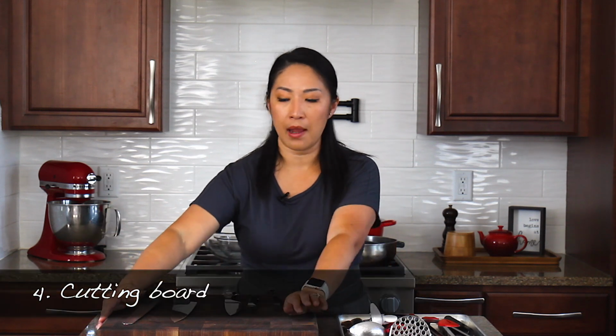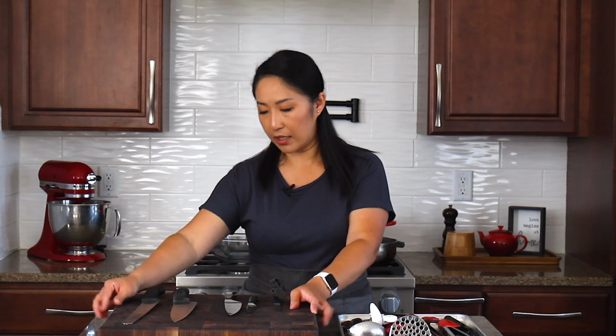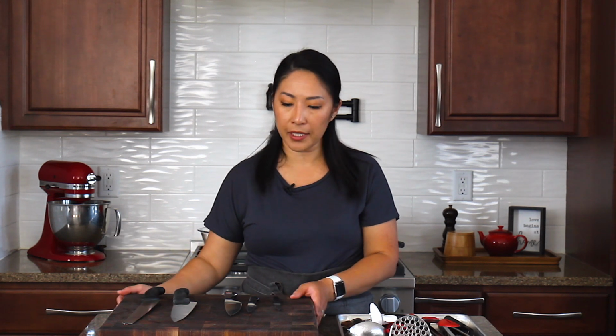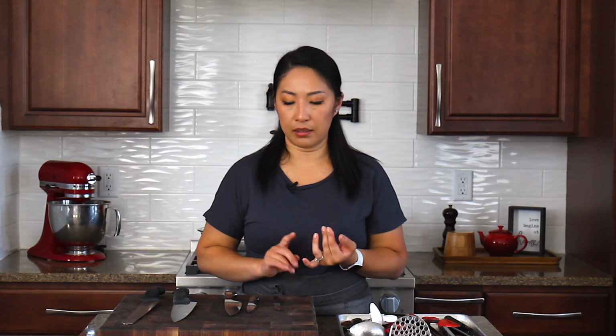The next important thing you need is a cutting board. Now, I have this beautiful Boos Block wood cutting board that I absolutely love, but it's really expensive. You don't have to go for an expensive cutting board to start with. I have one wooden block for cutting vegetables, fruits, breads, and everything like that. And then I also have a plastic cutting board that I use for raw meat.